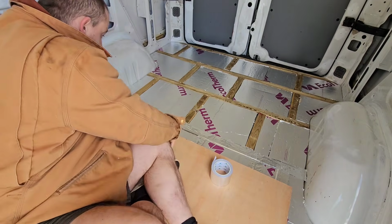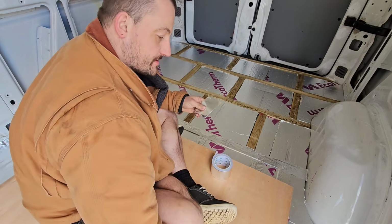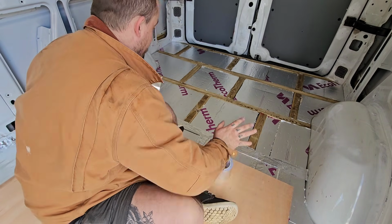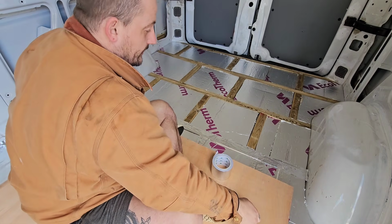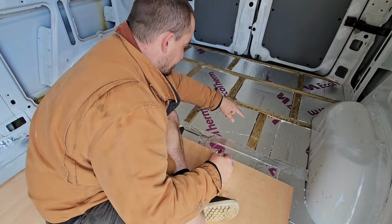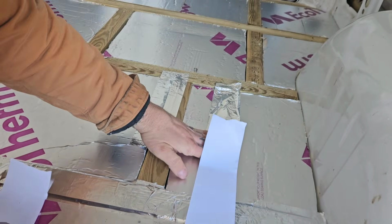So I'm just putting on the last of this foil, and I'm using the offcut of plywood to basically shimmy across, because it's going to distribute my weight evenly across the battens instead of me having to try and balance on them and everything, you know.